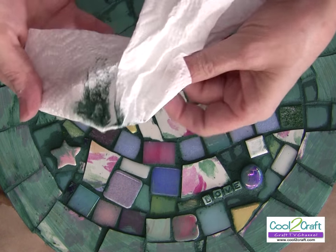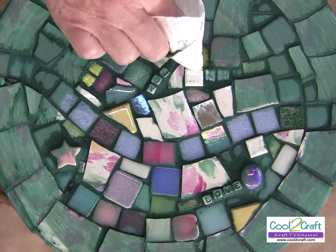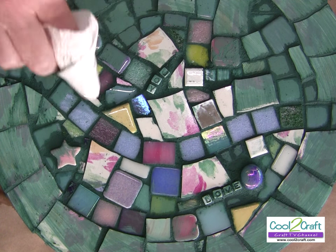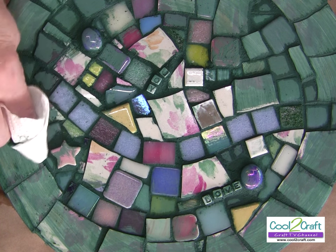And when it gets all dirty, then you want to just move your finger someplace else. And don't go like this with it. You want to just take each piece individually to uncover.